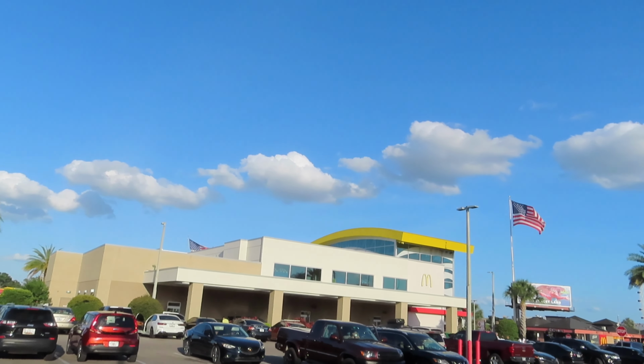So here we are at the end of the first of the iDrive sessions. We are at McDonald's with the upper deck, as we say, which is the games room, and the downstairs that is the pizza and burger area.